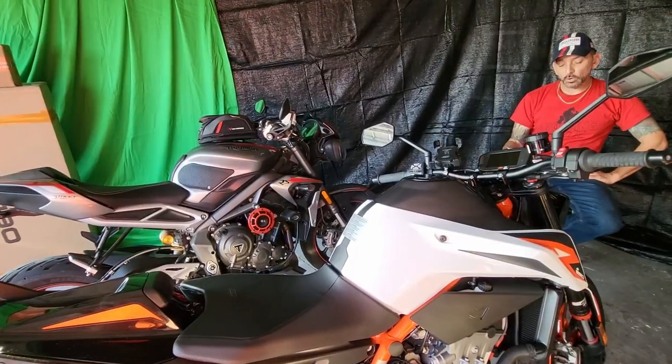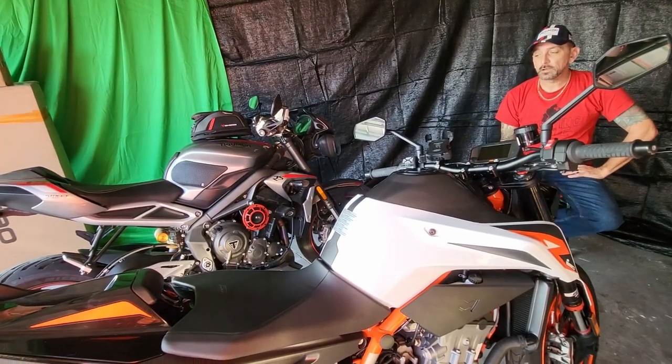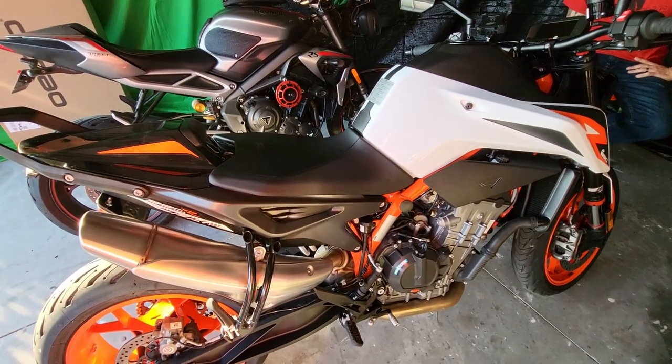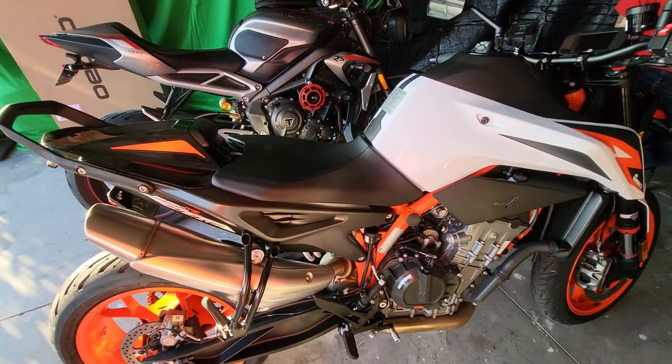I mean, they both get up and go, but they are different in the fact that the KTM just has a stupid amount of torque. Really, you can really feel a difference over the Street Triple. I think, other than that, I think that's where it ends.